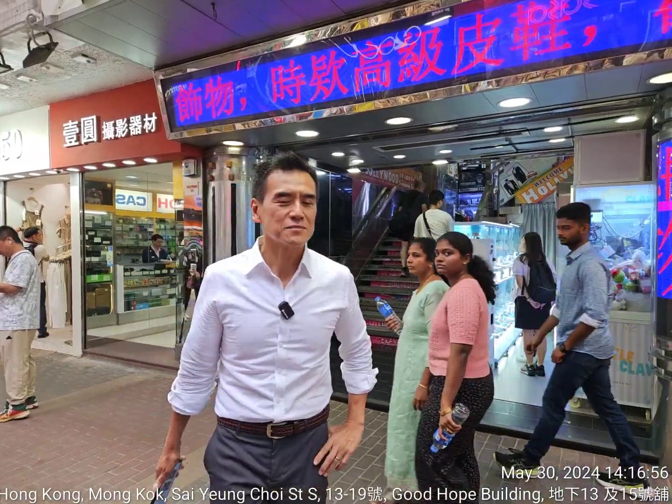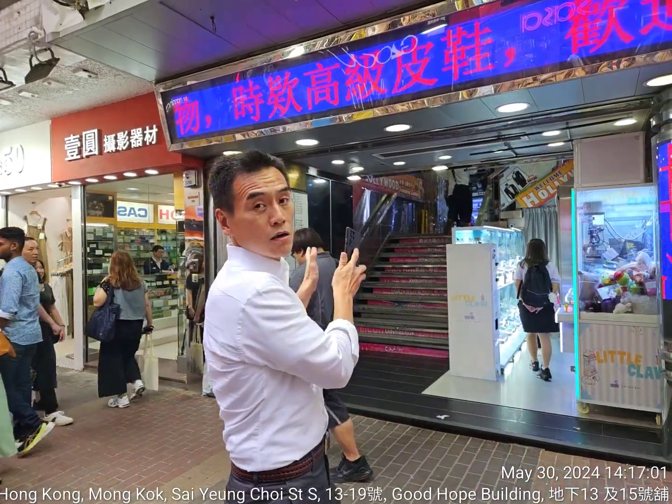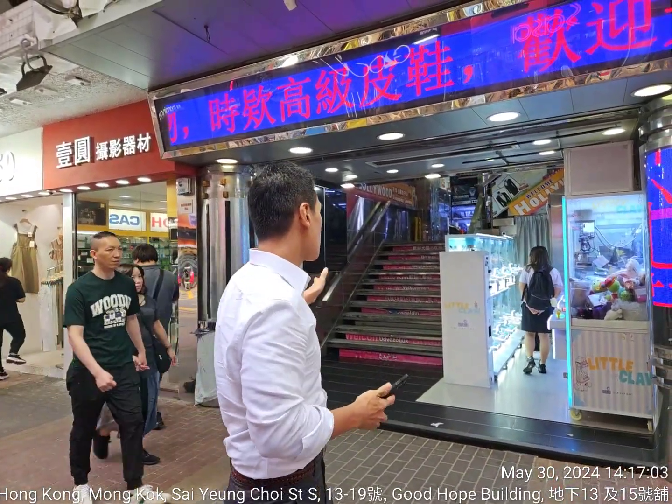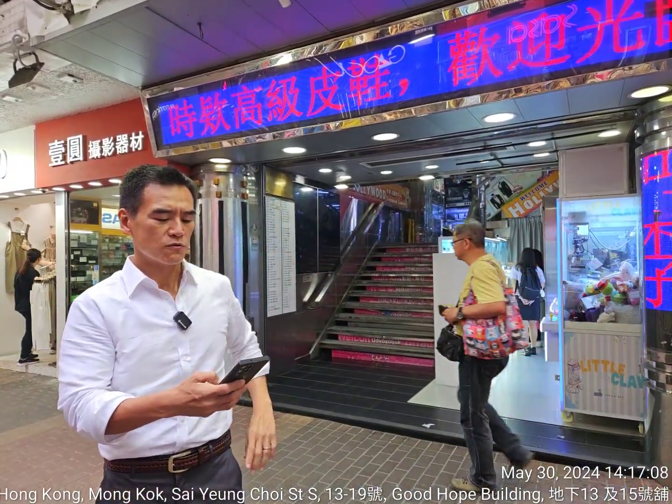Hello, everybody. Now I'm standing in Mongkok. This shopping center behind me is called Hollywood Shopping Center. Go up about 20 steps. It's the mezzanine floor. There are two shops sold.